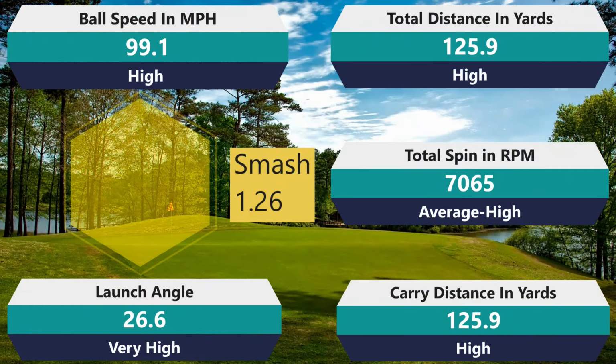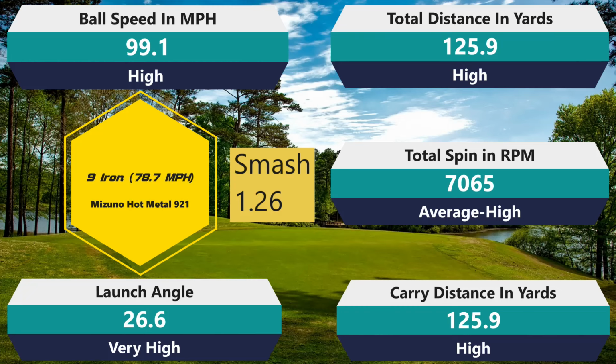So let's go ahead and dive into the 9-iron now. 1.26 on your smash factor. Now that's actually pretty good. That's a good start there. 125.9, that is slightly above average. 99.1 is slightly above average. 7,065, which is slightly above average, and then 26.6, which is actually a very high ball launch, which is not bad at all. Get a little more carry out of it, no problem.